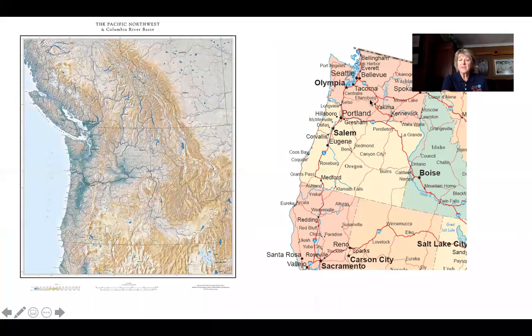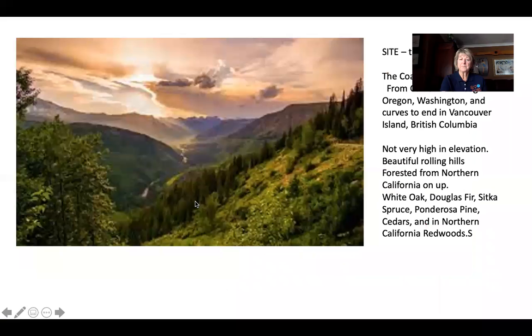Over on this map, this is a political map, which is showing us where the borders and boundaries of each state are. That's the whole idea of a political map. This is more of a physical map, which is showing us the physical landscapes, the mountain ranges up in this area, the lowland areas, the rivers, the inlets out to the Pacific Ocean, and so on.